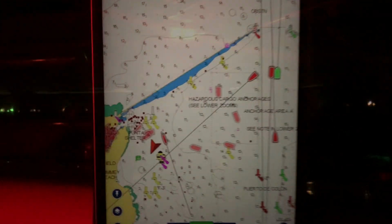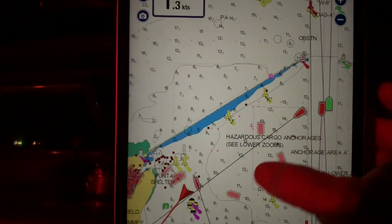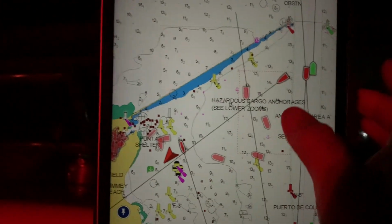Here we are waiting for the pilot to come. So we see the pilot boat coming. There he is there, and we are over there. So the pilot boat is on his way to come drop the advisor off.